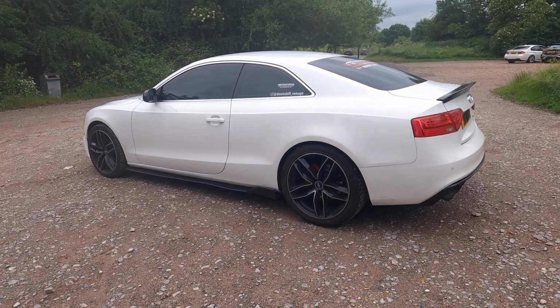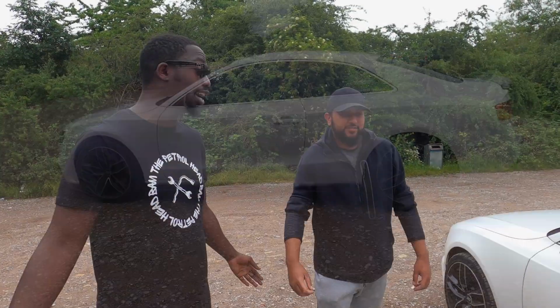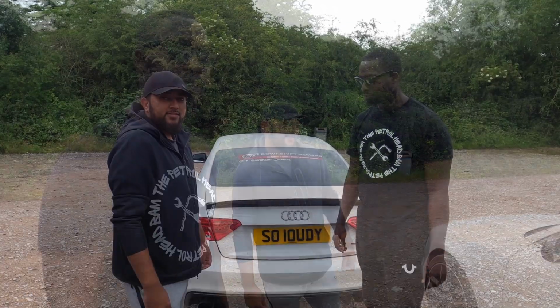Other than that, just a white Audi A5, isn't it? Yeah, I like it though. I like what you've done with it. The small things matter, innit? That's how I always say. It's the little details. Trust me.